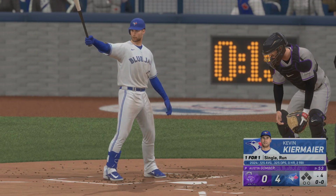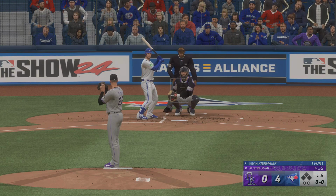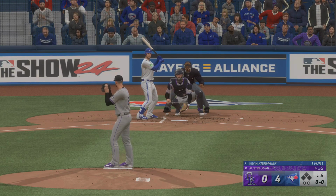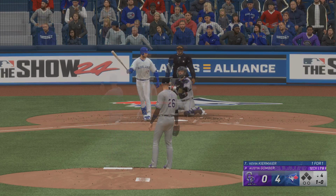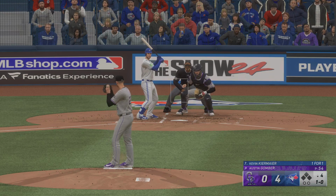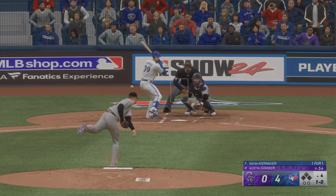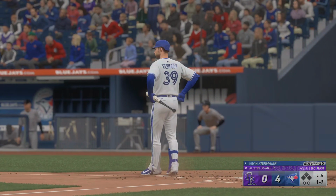Back here at Rogers Center, ready to go, bottom 4. Now it's the Toronto designated hitter, Kevin Kiermaier. Pitch. Just missed. Well, these Blue Jays doing a good job at the plate with runners on base, and that can be a key difference maker in the game. They put a bunch of runs on the board, thanks in large part to 4 hits with runners in scoring position.